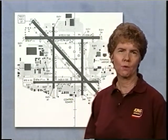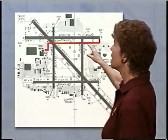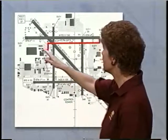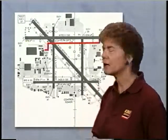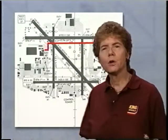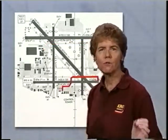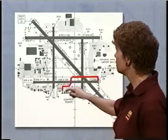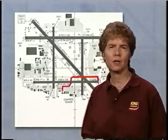Unless the controller says otherwise, you are authorized to cross any runways that intersect your route as you taxi to your assigned runway. Even though you are expected to cross any intersecting runways en route to your assigned runway, you are not allowed to taxi onto or cross any part of your assigned runway. After all, that's most likely a runway that is being used for takeoffs and landings. So, if the direct route to the approach end of your assigned runway would have you cross your assigned runway, as it does here, you cannot cross it without a specific instruction to do so.